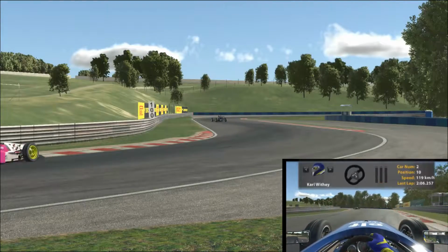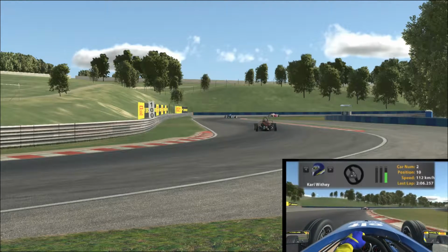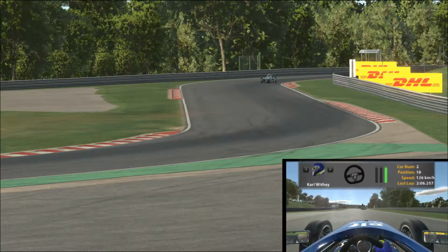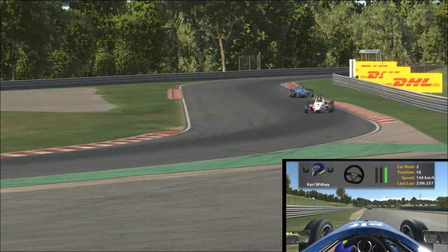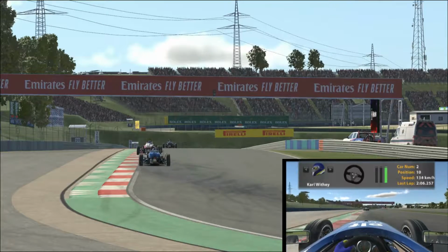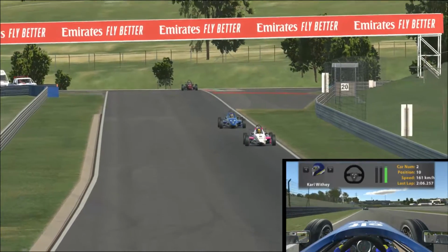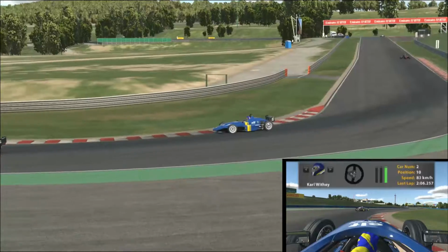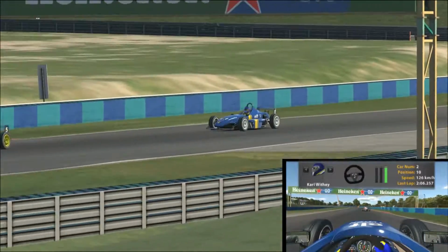So we've made it up to P8 now, so not a terrible recovery. We're actually one of the fastest cars out on track as well, which is really good. End up setting one of the fastest laps of the race as well, soon enough. And I get that feeling that I probably would have done quite well in this race if I didn't get taken out in the 5th corner. If somebody had learnt to use their brakes, but oh well, that is racing, unfortunately.